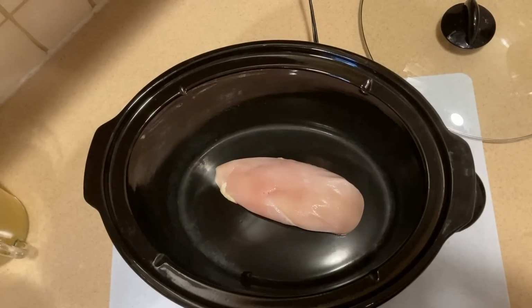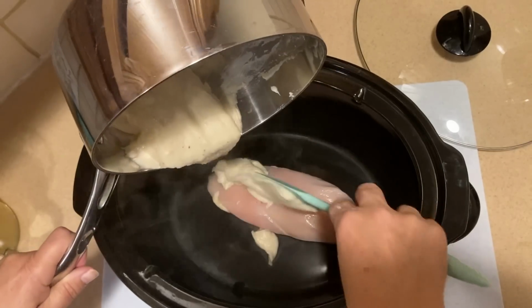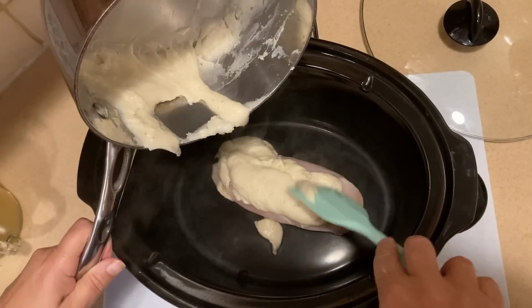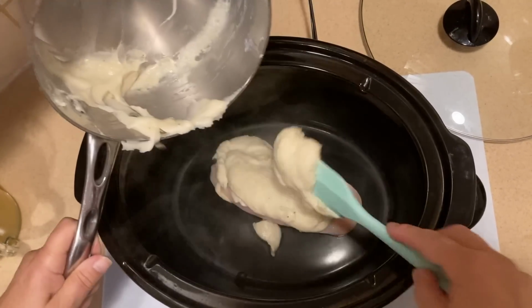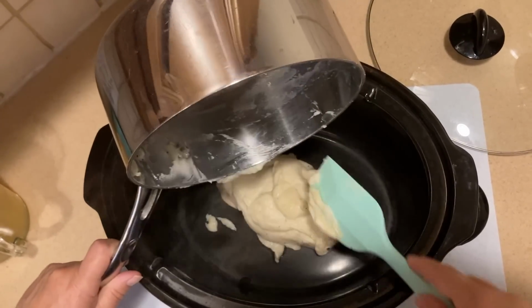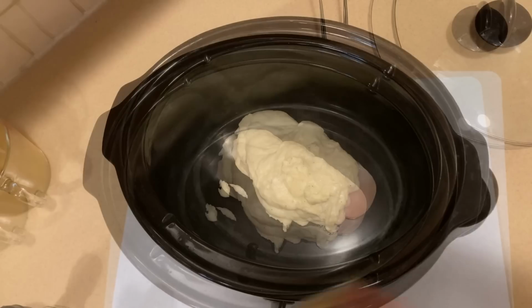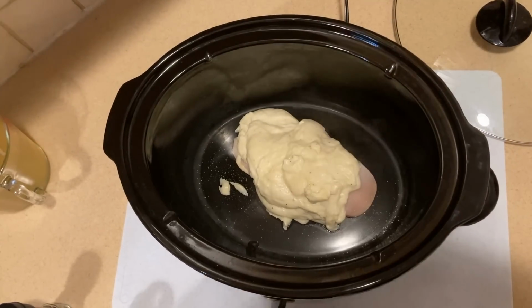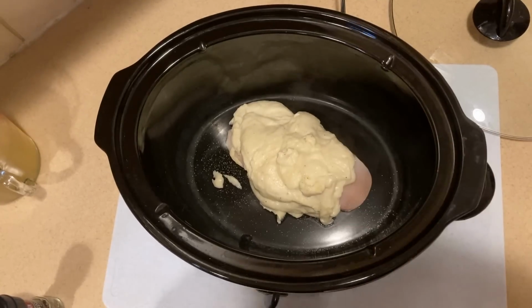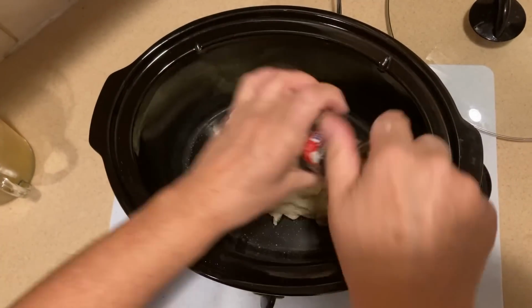So I put the chicken breast on the bottom of the crock pot. Now I'm taking the cream soup, and if you're using canned soup, you're going to do exactly the same. And we're putting it right on top of the chicken. And you can see this wasn't difficult to make at all, the cream soup. And I'm telling you, you will be amazed at how delicious it comes out. And we're just going to add a little bit more garlic, a little bit more onion, and a little bit more salt and pepper, however you prefer it.